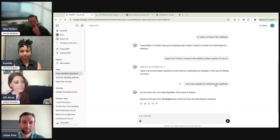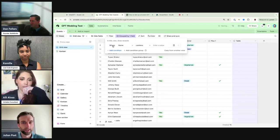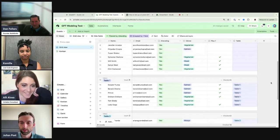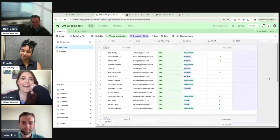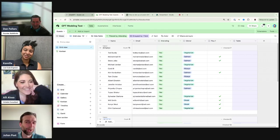Hmm. So this is saying that 30 people are attending, and if we go ahead and say where attending is yes, 26. It can't count well. I mean, isn't it well known that ChatGPT is not very good at math? Yeah. It's really bizarre, right? It's weird because you're like, what did it do to get a close but incorrect answer?